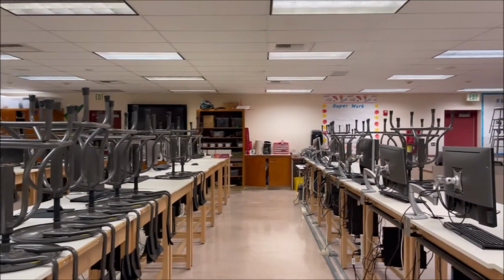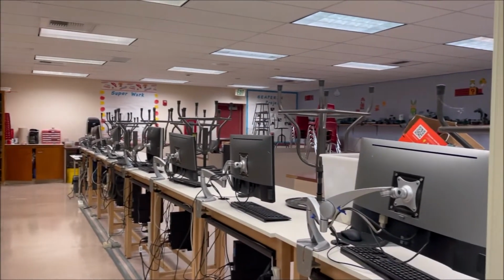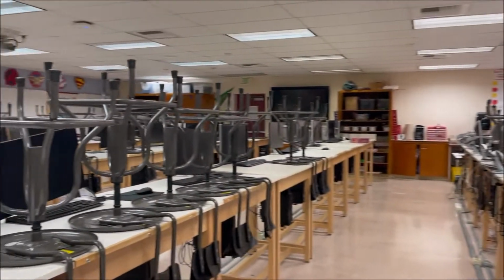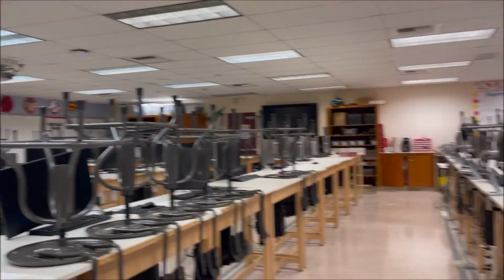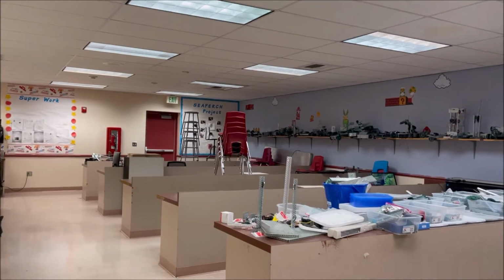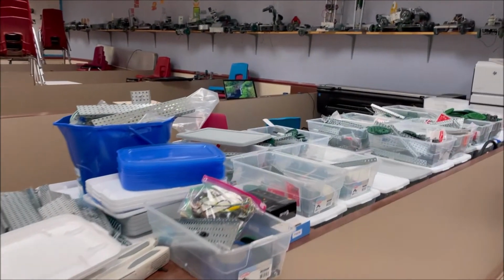This is our engineering class on the south side, and during the school day, whether it's class time, nutrition, lunch, before school or after school, it is normally packed with students. So you'll see there are computers where students learn programs like AutoCAD and SketchUp, and then there are also spaces where students can work on building different projects with a variety of components.